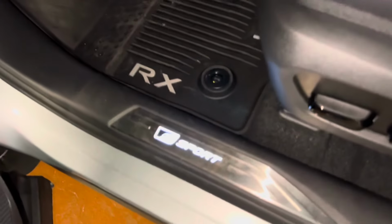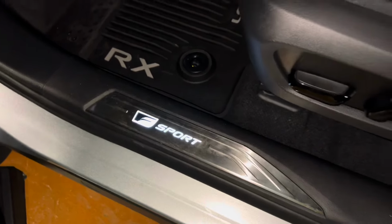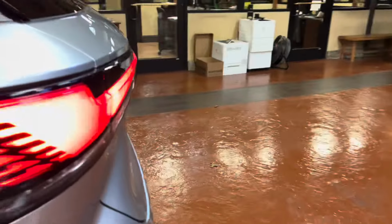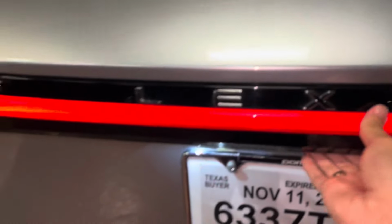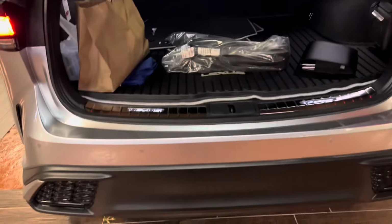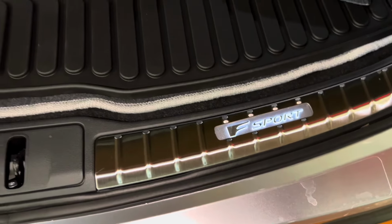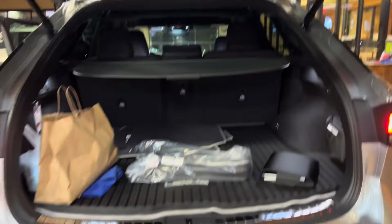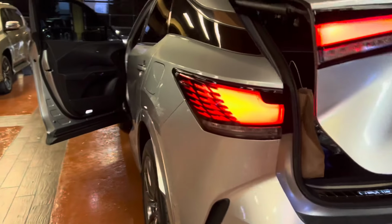Now, obviously, I did get the F Sport illuminated scuff plates. That already came from the factory. And then, of course, it also came with the F Sport illuminated cargo sills for the back, which I had to purchase extra on my last car. So it's nice that they already included a lot of the factory options. I just had to purchase the all-weather cargo mat and the all-weather mats for the front. So out of pocket, I only had to get those main items.